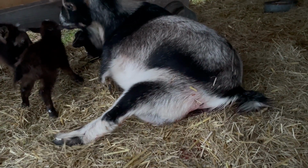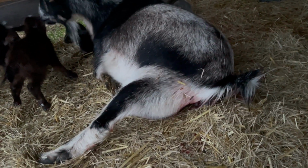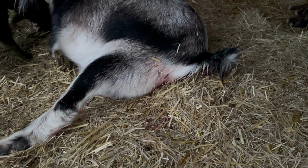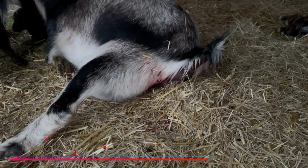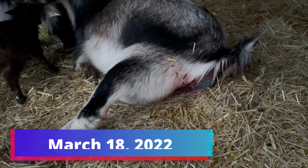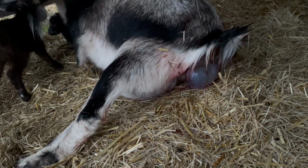Now on one of the videos you saw where Rain and Cloud both had babies on the same day. Rain had her babies first. She went into labor first, and she had 4. She delivered 4, but one of them was dead or died shortly after. It was real early in the morning, and I was inside and came out and it was dead, and she was delivering the others. And I actually got really good video footage on that.